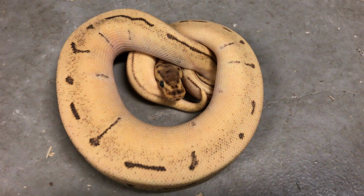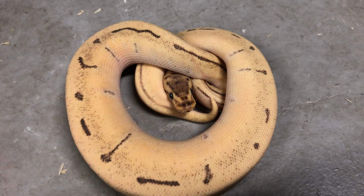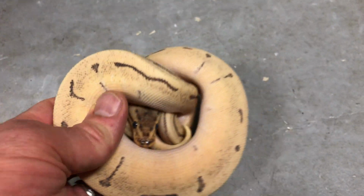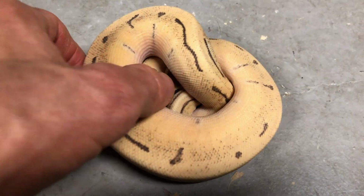Of course, this girl had to be in shed, you know, the brightest in the litter, right? The greatest talent in the litter is in shed. I don't want to show her off too much. You can see those gray eyes if you look really hard. This is Enchi Fire, Orange Dream, Pinstripe, Red Stripe. I think we hit everything on this.